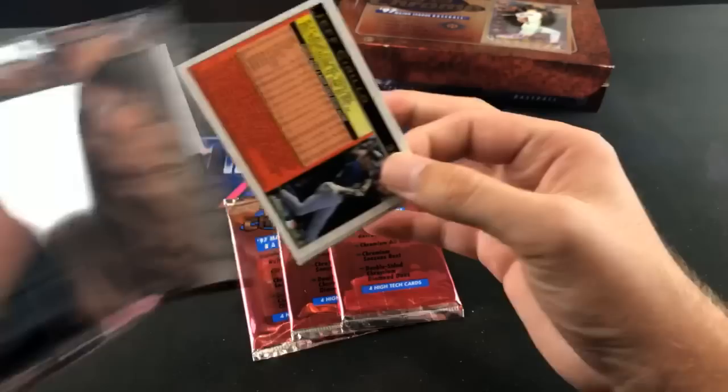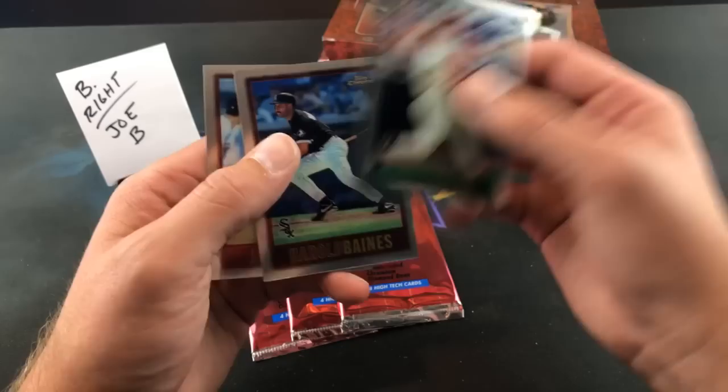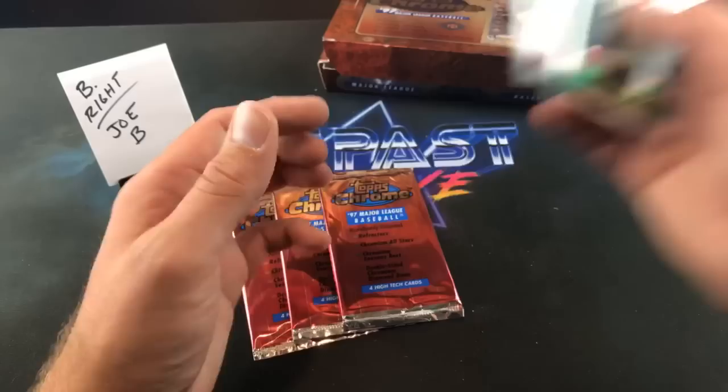Jeff Cirillo. Luis Castillo leads off. I don't know how he made this set either. Scott Rolen, another potential for a future Hall of Fame consideration there. Rolen, Harold Baines, and Jeff Cirillo. These are nice cards, though. The design's pretty cool. I don't mind it.